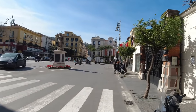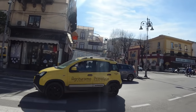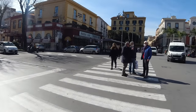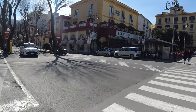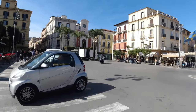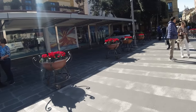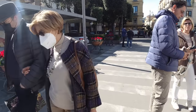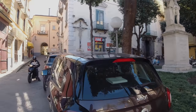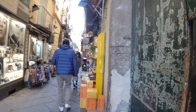So here we have the main plaza. Piazza Tasso. Or Tasso. So I need to figure some things out. Explore the options. I'm going to call some rental car places and see what the prices are looking like. Tours and tickets. Sounds like a good place to ask about the boats. So let's walk through the narrow little lanes here while I'll explain what I figured out.